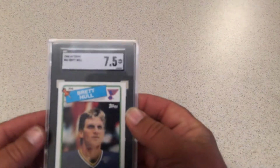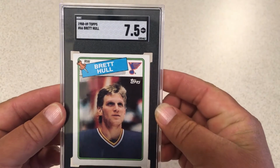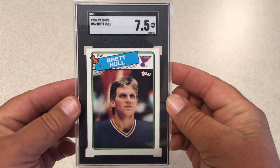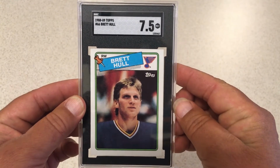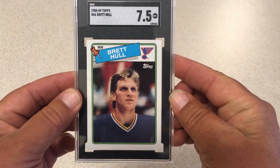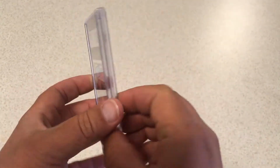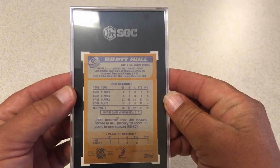First card we're going to throw out here is 1988 Topps Brett Hull rookie. I didn't have one of these in my collection, and I bought this one thinking that it was pretty nice. It was a little bit high, but a lot of these are high, as well as centered left to right, and it came back a 7.5, so I'll see if I can't find myself a nicer one somewhere along the line to put into the PC. That's the only hockey card.